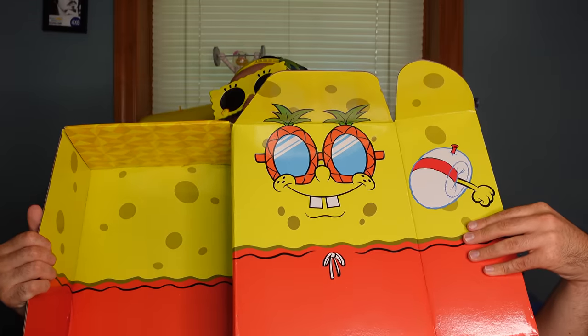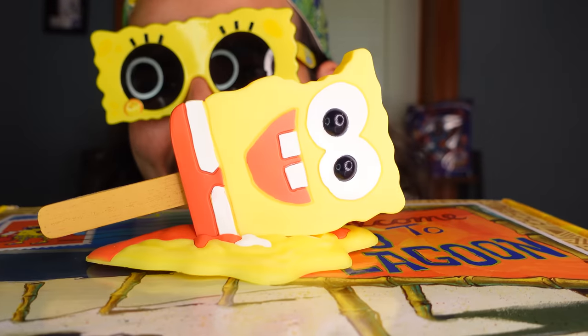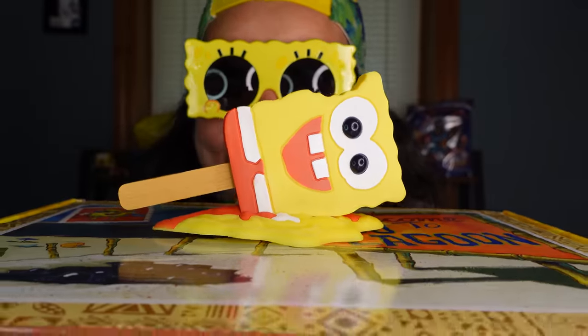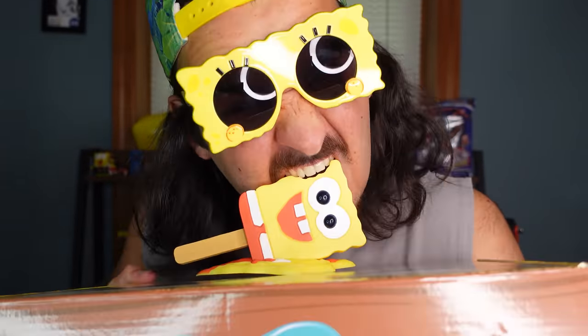We're gonna go ahead and close this box. Oh my gosh, hold on. Look at the inside of the box. I don't want to throw the box away. It's like fancy. We got this, and then we're gonna go ahead and put that there. Look at that. It is a melted SpongeBob Popsicle. Where have you been all my life? It looks like someone took a bite out of it. Oh, that's so cool, guys.